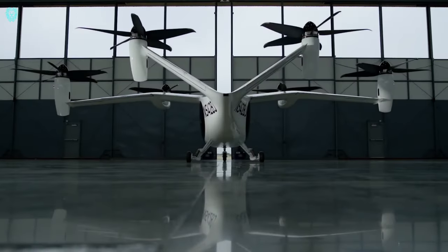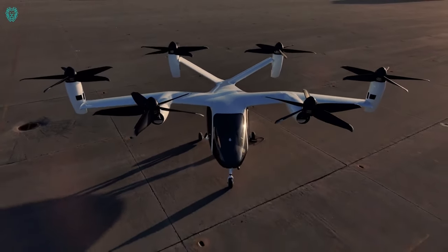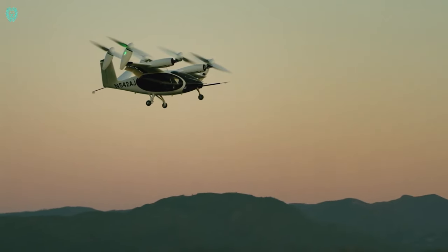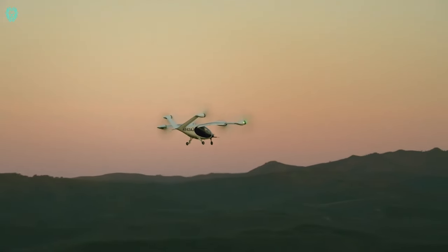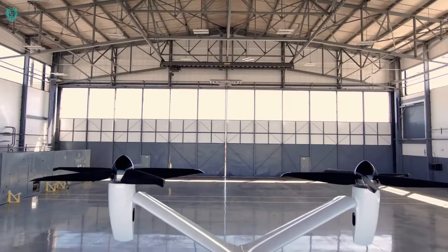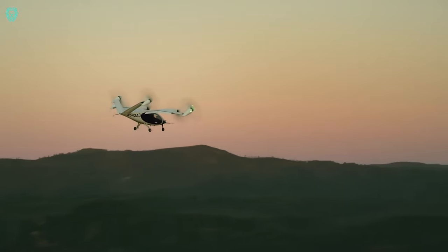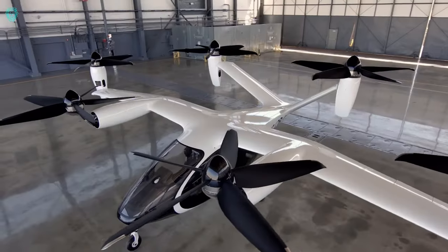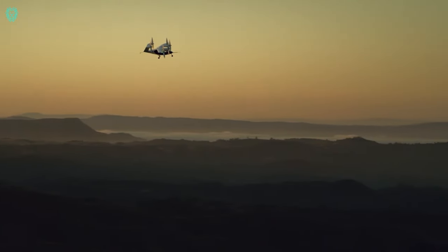Embark on a seamless journey from city to countryside with the Joby S4, an advanced flying marvel of the future. Merging the vertical takeoff and landing capabilities of a helicopter with the speed and quiet efficiency of a plane, this electric aircraft accommodates 5 people and features 4 blades. Its futuristic design, powered by rechargeable batteries, allows for convenient charging at designated stations.